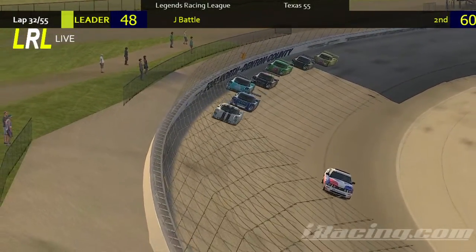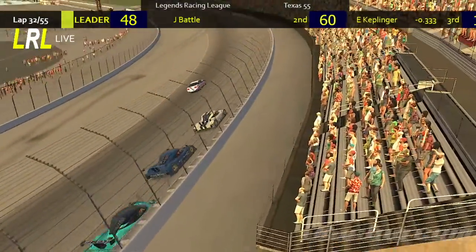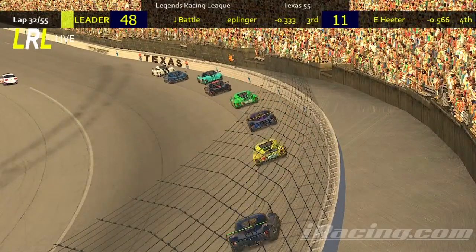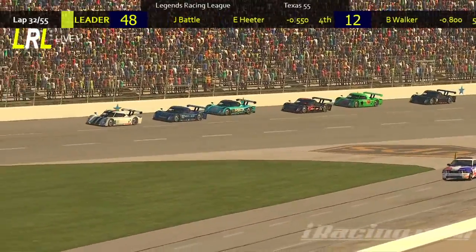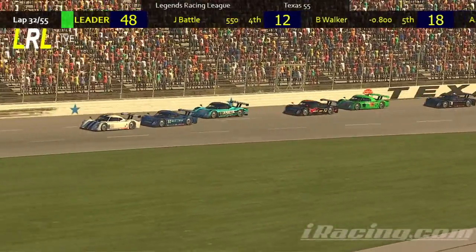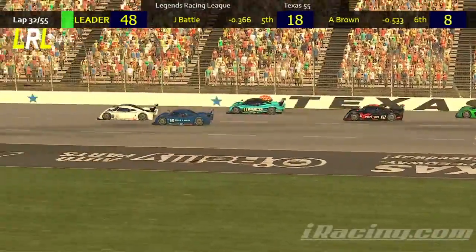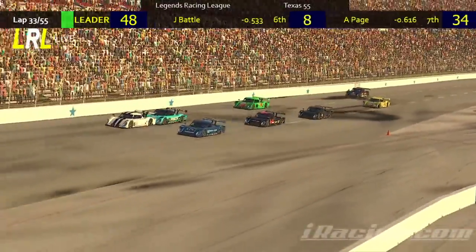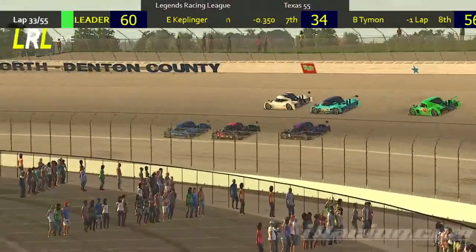We are back here at Texas Motor Speedway as the pace car is about to go in, about to duck down. Blake Trolwick makes a hard left turn. His internet kind of went out, that's unfortunate, but he did connect. So Keplinger goes to the inside, very aggressive, a good move. Jalen is gonna get help from Benjamin Walker.